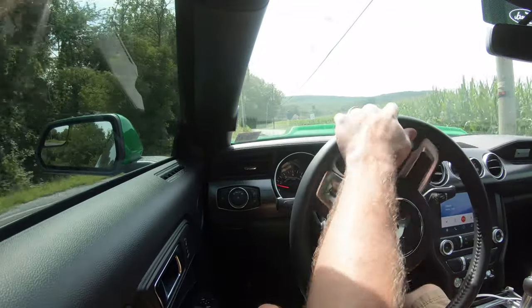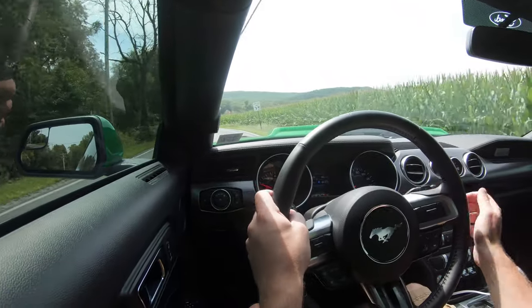If you got the money for it, spend the extra $2,000 or whatever it is and go ahead and go with that MagnaRide damping suspension, because in my opinion, I've driven Mustangs with that as well, and it is definitely worth it as far as ride quality goes, at least. And I'm sure for handling, it's going to be the same thing as it claims to be.